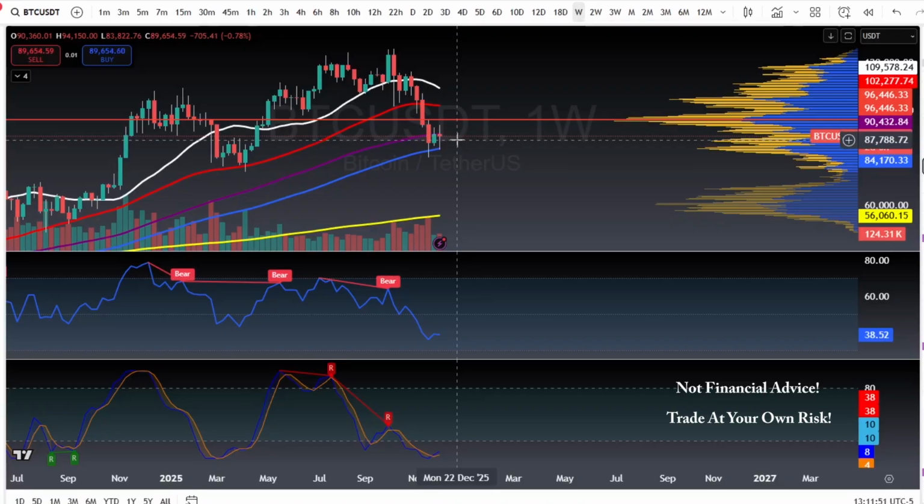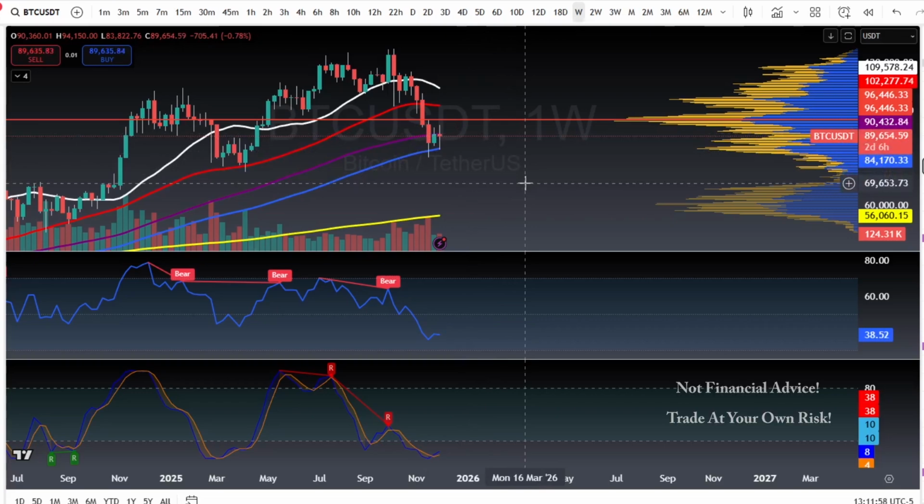Yesterday the candle was looking green, they looked better. We were above the 80 moving average, which is at 90,432. I was telling you guys, I do not want to lose 90,000. That opens us up to get into the 80s, and that's exactly what happened. We lost 90K. Today we went down to 88. We're trying to see if we could bounce back up to 90K as we speak.